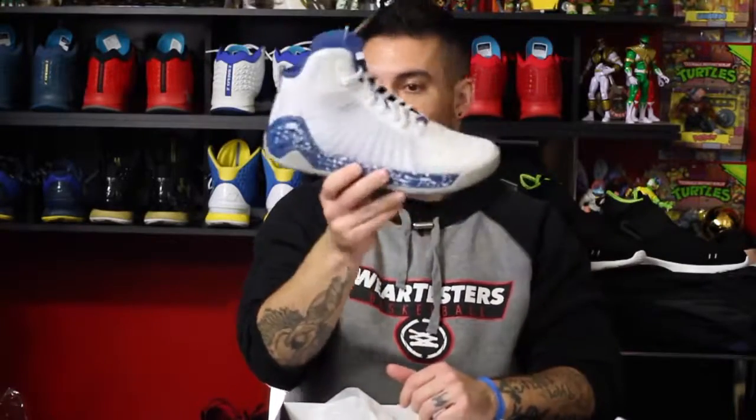So the white and blue, you guys already saw these. I already did a quick look on them in the last unboxing, but this is the Trooper, and this is a size 8.5, so hopefully they fit me. I'll be trying them on after the video, so just be patient. I'll update everybody on Instagram and stuff. But yeah, these are dope. Can't wait to play in them.